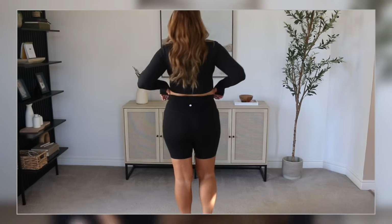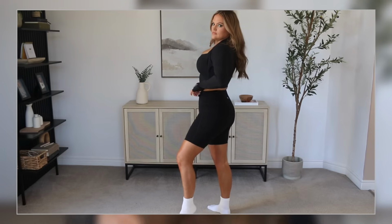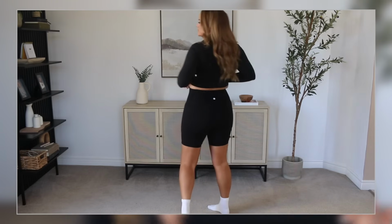Because I love the leggings so much, I had to get them in a short, a biker short. I got the longest length, that's my preference. They have the pockets, the same buttery soft material, and these are also lightly compressive in the tummy. So I thought these would be perfect going into spring and summer.